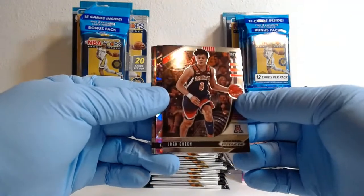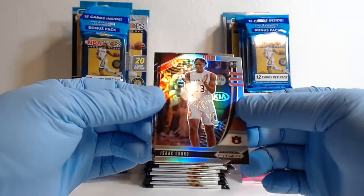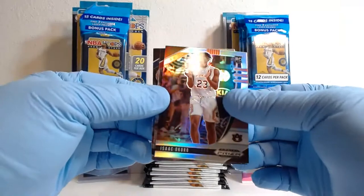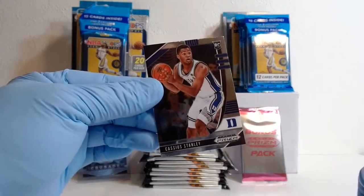I appreciate that. A Josh Green. Killian Hayes, pink cracked ice. Ooh, our first silver, and it's a beauty. Isaac Okoro silver. Nice hit there. Kira Lewis Jr. and Cassius Stanley.